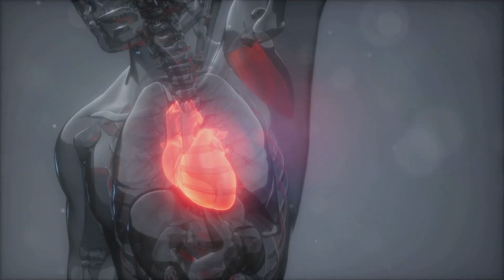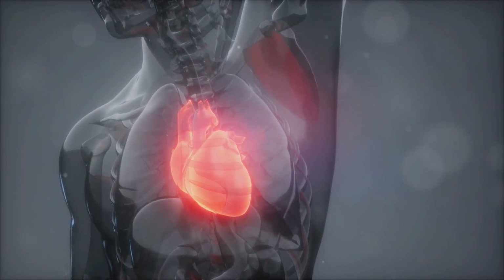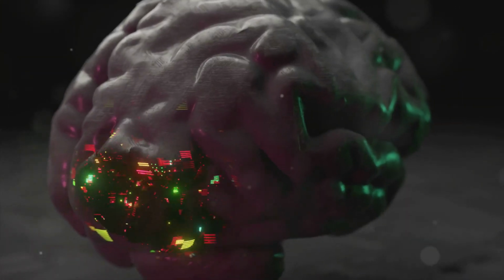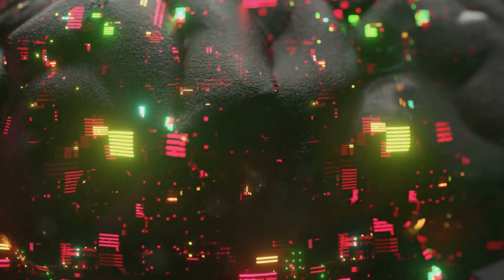For example, the brain sends signals to your heart to keep it beating and to your muscles to help you move. Remember, the left side of your brain controls the right side of your body, and the right side controls the left.